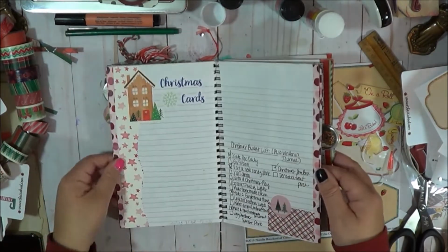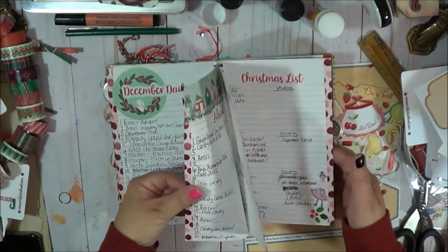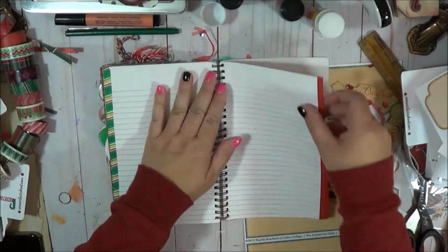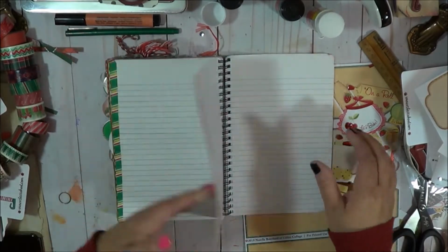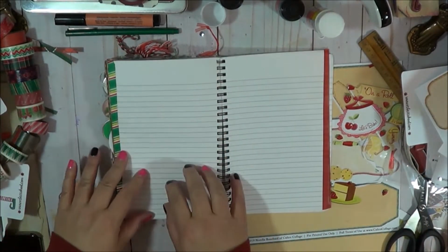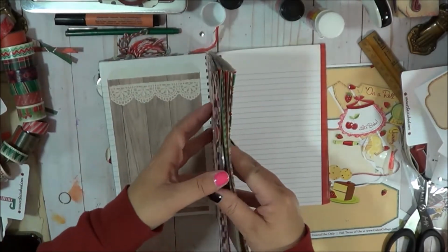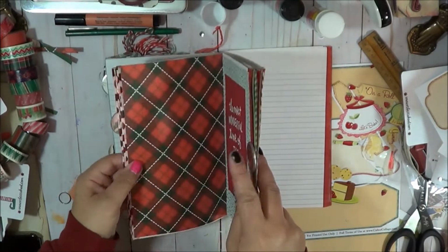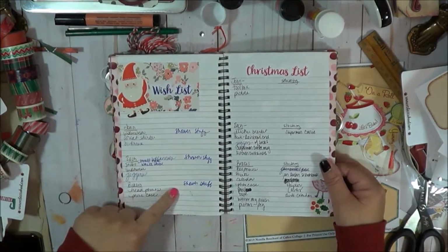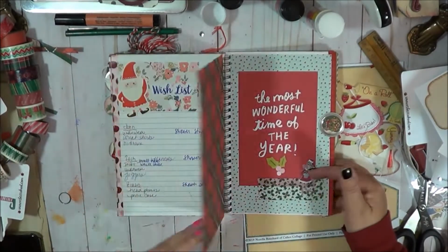So, but again, you can use anything, but I do have a few, like I mentioned earlier, available. Okay, now this is where it gets into the meat and potatoes, so to speak. This is where I talk about what my family wish list is, and this is where I reference a lot of the wish list stuff that I come up with, and then an actual Christmas list.